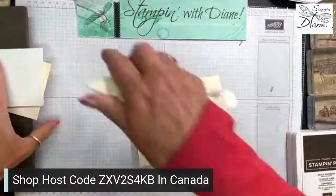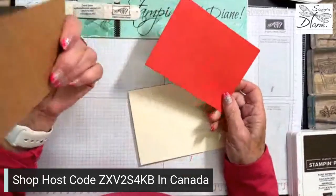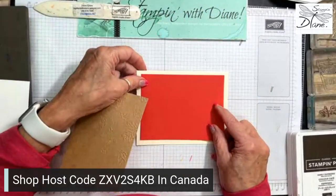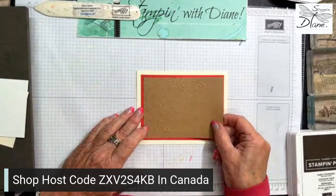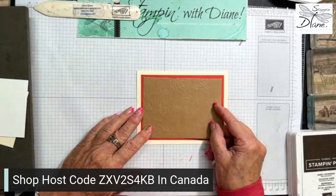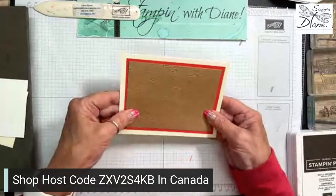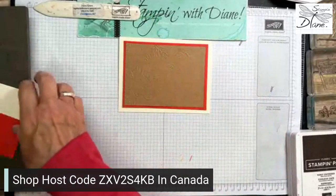There we go. And I thought, what goes so nice with this is Poppy Parade. So I'm going to have a layer, and I think this layer is 3 3/4 by 5 inches. And then this piece happens to be 3.5 by 4 3/4 inches. And that's going to go on there, but I'm not going to put it on yet because I have a few other things that I want to do.